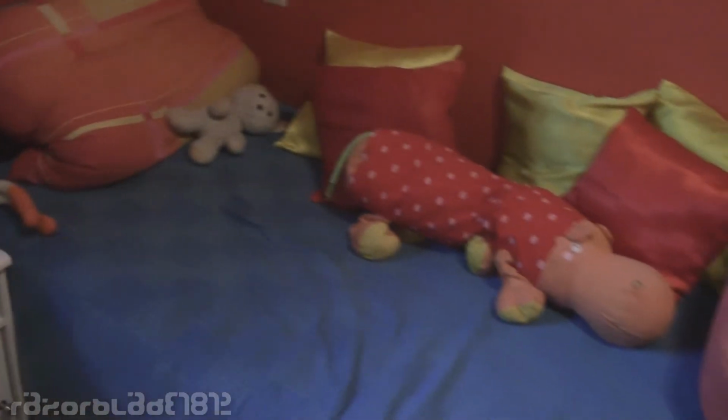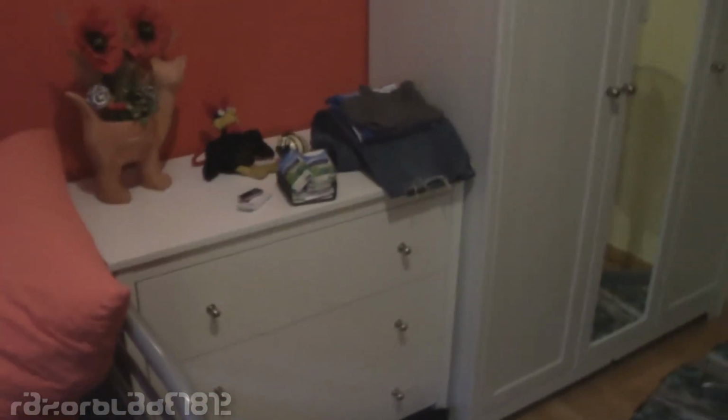So this is just my bed. Nothing really special. So yeah, and that's basically it.